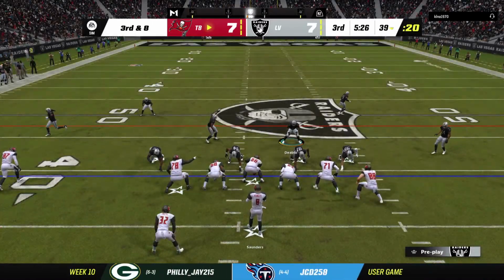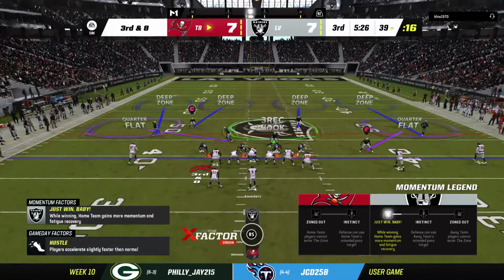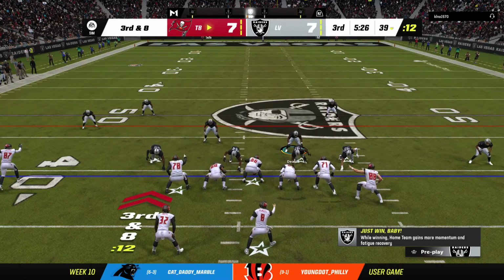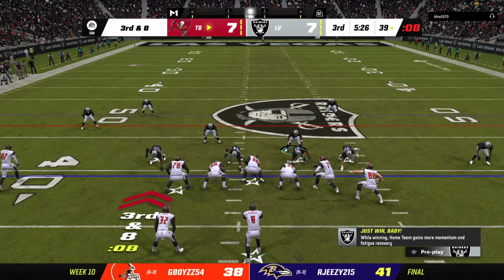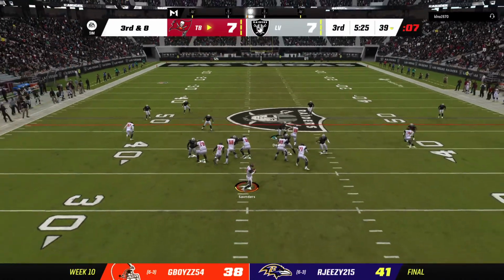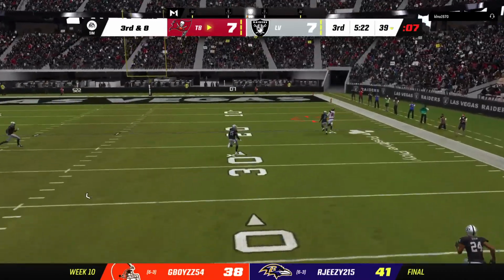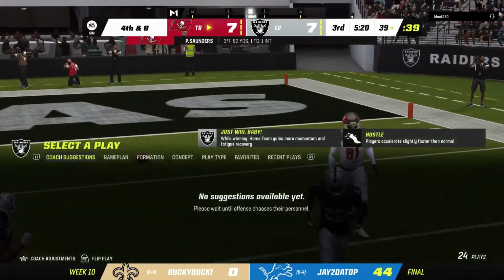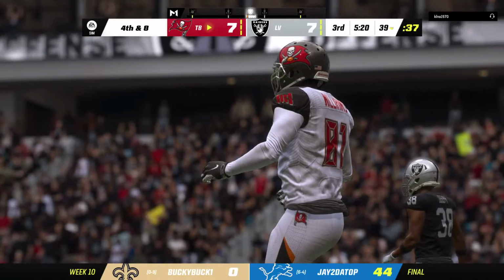So the failure to connect on 2nd down leaves them staring up here at a 3rd and 8. Now they'll throw here out of the gun. He's airing it out for Williams. And unable to connect. Incomplete. Well, give them credit. They took their shot, but it's going to bring up fourth down.